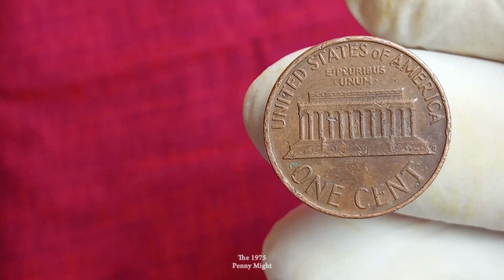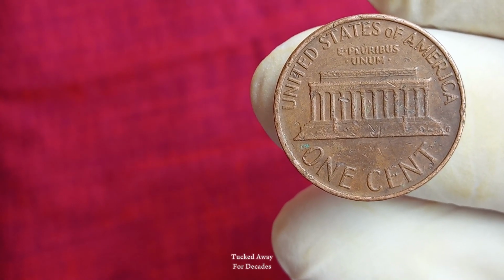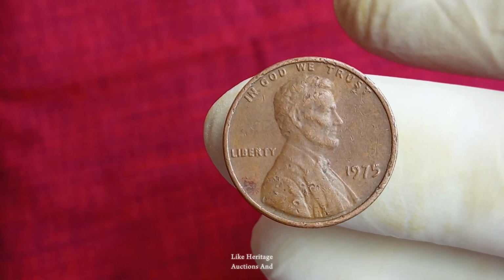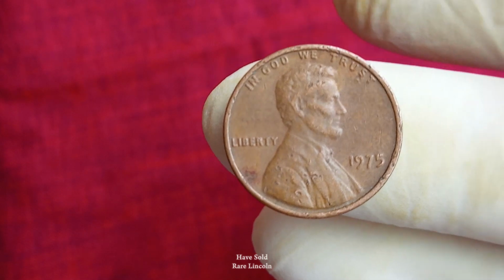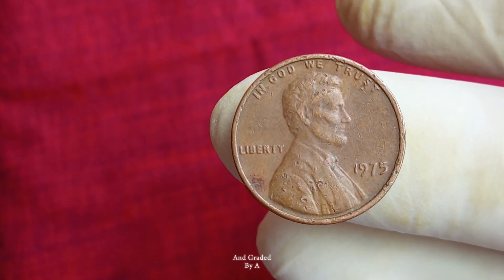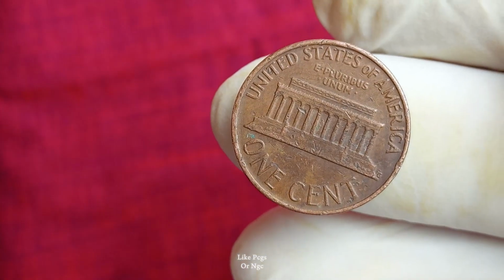The 1975 penny might just be the hidden gem in someone's attic, tucked away for decades without anyone realizing what it's truly worth. Auction houses like Heritage Auctions and Stack's Bowers have sold rare Lincoln cents for record-breaking prices, especially when the coin is authenticated and graded by a major coin grading service like PCGS or NGC.